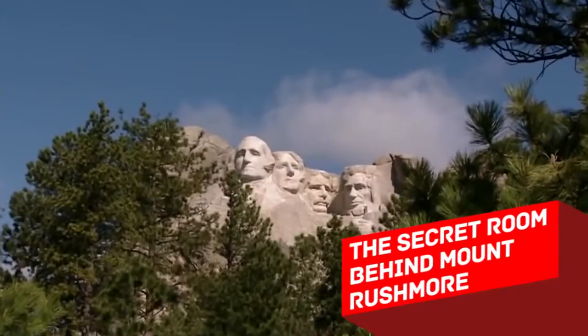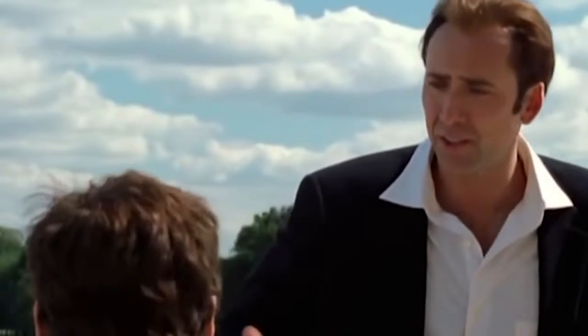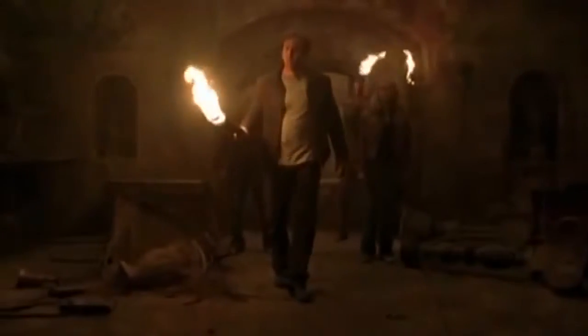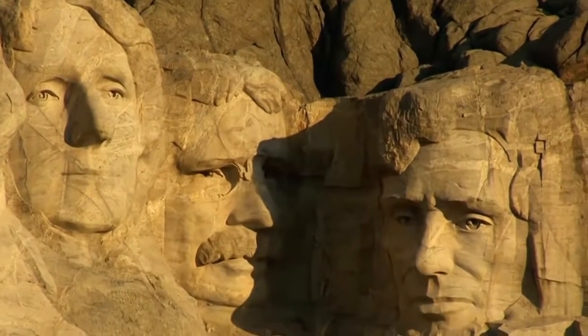The secret room behind Mount Rushmore. The main character of the cinematic classic National Treasure 2 Book of Secrets finds out about a secret complex inside Mount Rushmore, which contains a treasure. But that's ridiculous, right? It must have been an invention of the scriptwriters.